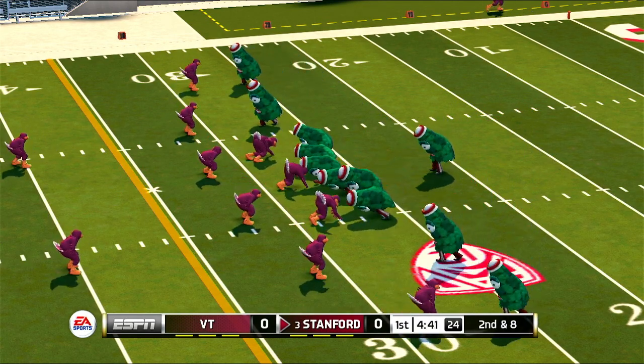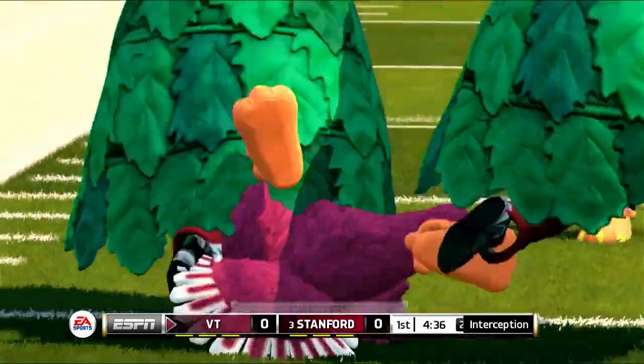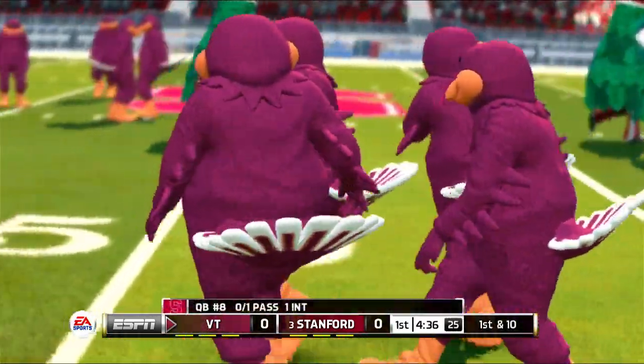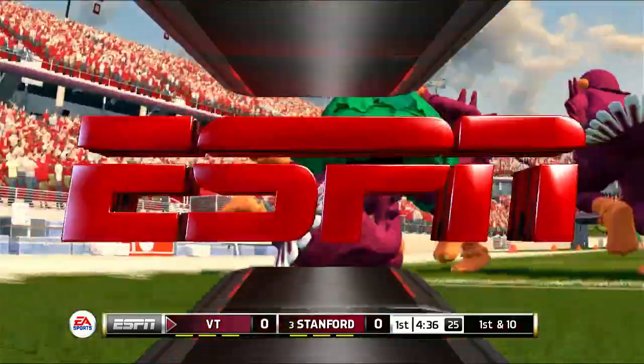Third down. Ready! And he's tackled at the 43-yard line. It's a good play when the corner can break up a pass, but it's even better when he can bring it in for an interception.